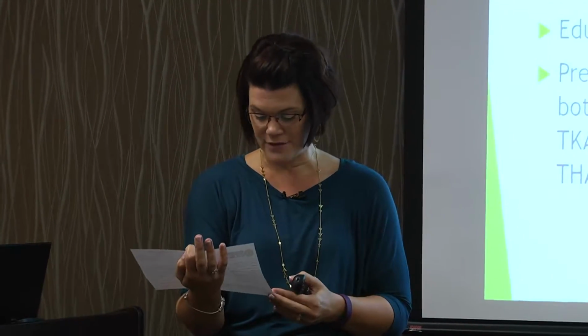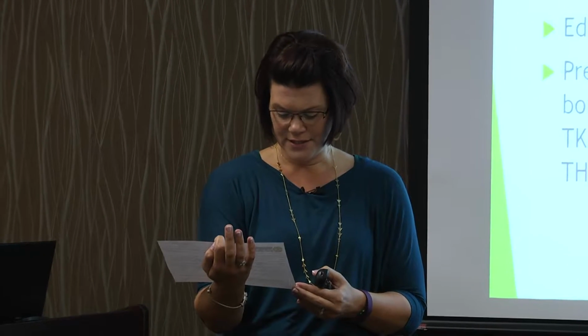That's why that protocol is put together a little bit like a continuum. If you can do A, move them on to B. If they can do B, move them on to C. You don't have to make them hang out for 3 weeks doing heel slides and hip abduction. We can move them along a little faster. On the bottom, it will list under general criteria.